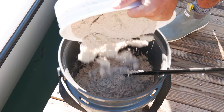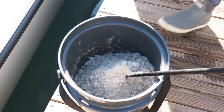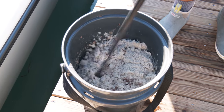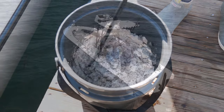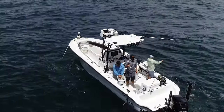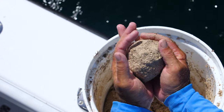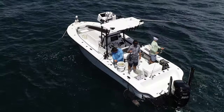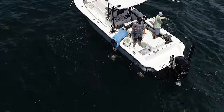It's a little messy, but can be very effective and get the fish going. Basically, we brought a 5-gallon bucket full of sand. We let a block of chum thaw out the night before. That morning, we just mixed it together so that it's all kind of a peanut buttery consistency. And then when we're out there on the reef, in addition to the frozen block of chum in the chum bag, periodically we're throwing these sandballs out and allowing that chum to go down to the bottom.